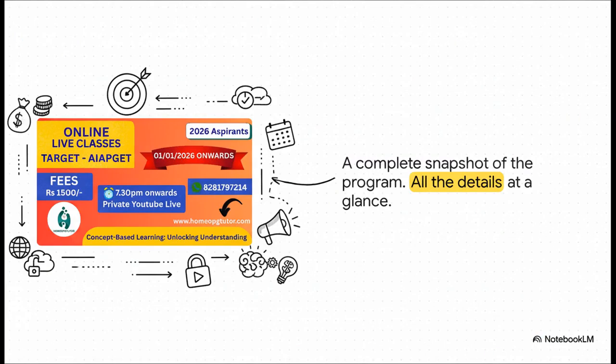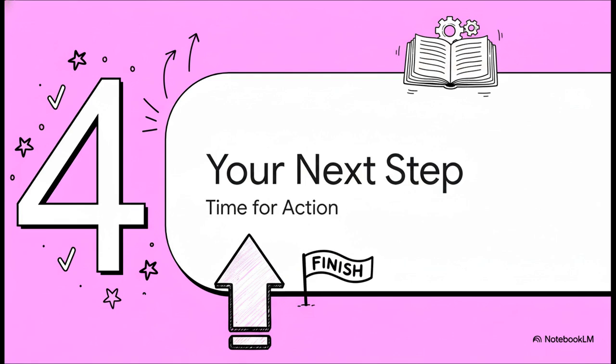So let's just pull it all together. Here's everything in one shot. Honestly, when you're researching any program, this is what you want to see. A clear, all-in-one summary of the teaching style, the schedule, the platform, and the costs. Transparency is absolutely key.